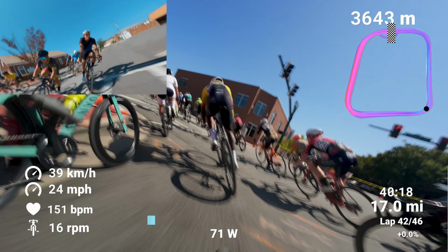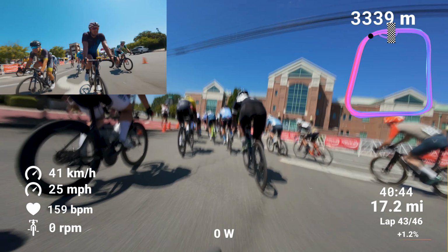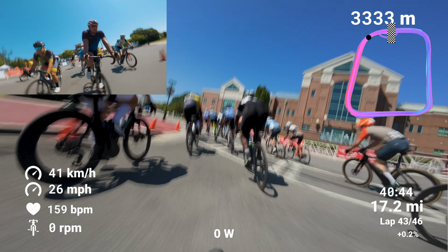That's part of crit racing. Guys are going to be aggressive. They're going to move up in ways like that, and you've got to respond to it. You got to be a bike handler and make sure that you're not running into the back of them or getting knocked over or anything like that. So yeah, just trying to be safe here, and still trying to make my way up, closing in on the last few 1,000 meters here. Normally it would be a few laps, but the way things are going on this, it's so quick.